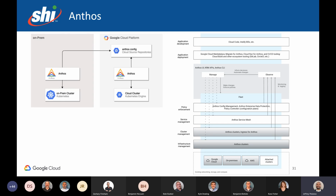Anthos can be deployed on top of your Kubernetes cluster, whether it is running on-premise or in the cloud. It consists of an infrastructure management layer, a cluster management layer, a service management layer, and a policy enforcement layer. The dashboard built into GCP provides a single pane of glass to monitor the health of the clusters and service meshes.